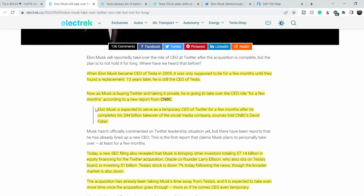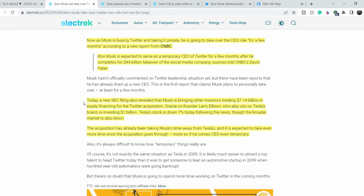And let me quote you this. Elon Musk is expected to serve as a temporary CEO of Twitter for a few months after he completes his $44 billion takeover of the social media company, sources told CNBC's David Faber. Today, a new SEC filing also revealed that Musk is bringing other investors totaling $7.14 billion in equity financing for the Twitter acquisition. Oracle co-founder Larry Ellison, who also sits on Tesla's board, is investing $1 billion. Tesla's stock is down 7% today following the news, though the broader market is also down.